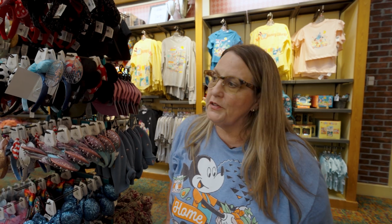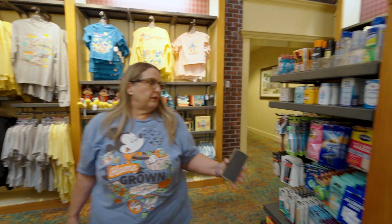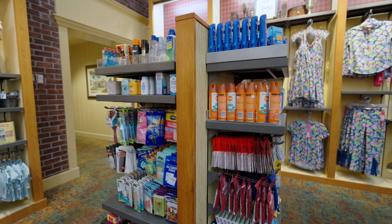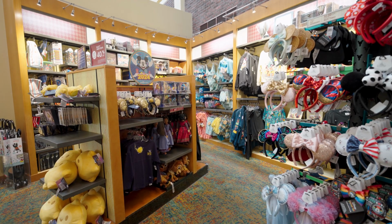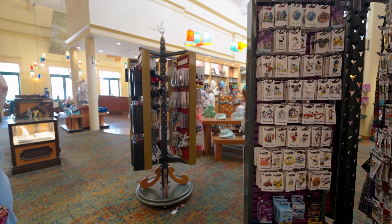The gift shop's not that big, but they do have a lot of Disney branded items in here. So stuffed animals, ears, pins, that kind of thing, and plenty of apparel. And then over here they have sundries. So if you need sunscreen or personal items, they have quite a few things here that you can get. If you want snacks and other items like grab and go, you're going to go right next door to the Artist Palette. So that wraps up our view of the gift shop here at the resort.